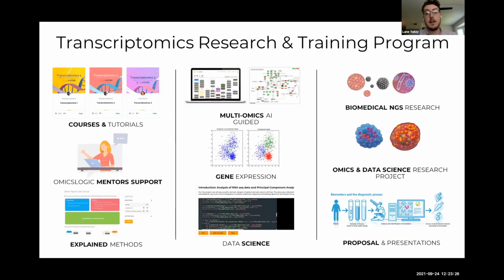To give you an idea of all of the things that are going to be there to help you through this process, this slide gives you a lot of information as to how this is really designed to help you succeed. It's not just leaving you high and dry to learn the information on your own. There's a variety of courses and tutorials available to you. As I mentioned, there are multiple mentors that will be available to help you through the process. You're going to be guiding yourself, but there's plenty of tools that are there to make sure that you succeed. All the methods that are going to be discussed will be explained to you so you can fully understand why you're doing what you're doing. And you can start to understand different ways to help improve the analysis that you're doing with multi-omics AI guided analysis. You start to understand gene expression data better, as well as data science. You'll do some of the coding, like I mentioned.